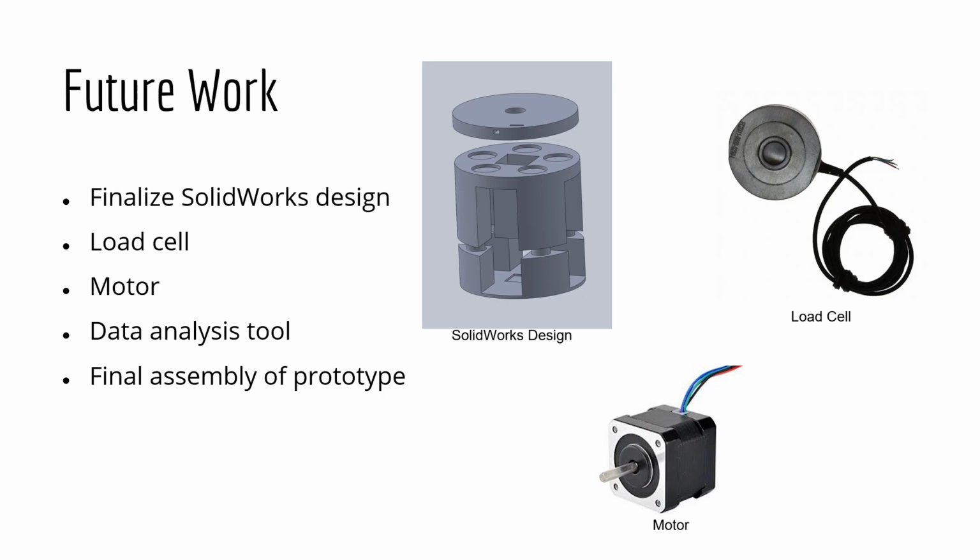We would also like to develop a data analysis tool that would automatically format the data collected by the Raspberry Pi and output relevant information in the form of graphs and charts, for example, a force displacement graph that is updated as the machine is in use. Lastly, once the final build is assembled, we would need to include a full-size dashpot and run some tests to calibrate the final product.